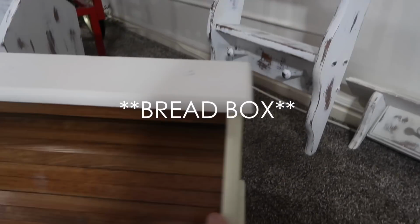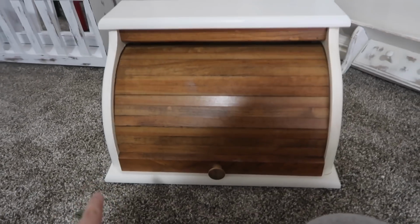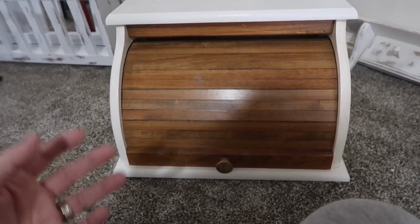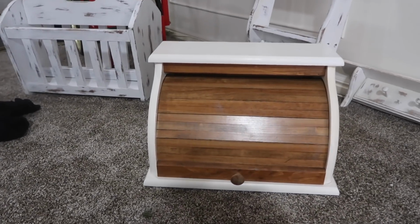And this bread basket is actually one of the things I'm the most excited about. It's in perfect condition still. My only thing is I don't know what to do to it yet. I've had this for probably a month and I've just been sitting here wondering what should I do with it. I still don't know, so if you have any tips on what I should do to this, let me know.